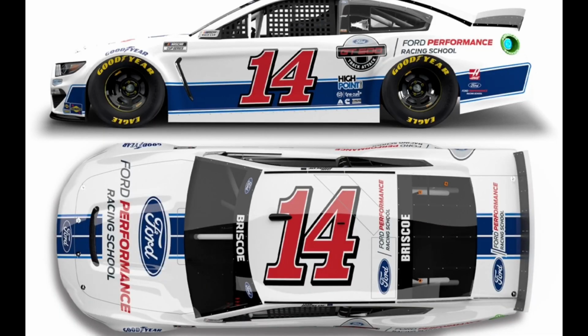Alright, so these next 2 shipments here are coming up in September. Now, it says it's going to be like the 5th or maybe the 7th. Realistically, it could be the 15th. We don't know, but we're going to give you a time window for these cars to come out. But the first one here, I think is probably the sleeper diecast of the year here, fellas. Chase Briscoe's Ford Performance Ford Mustang.